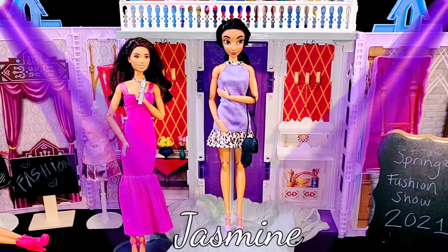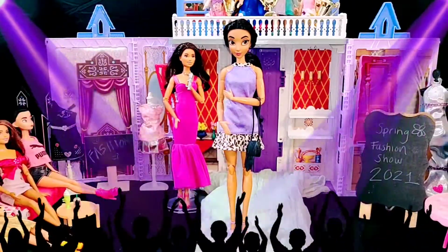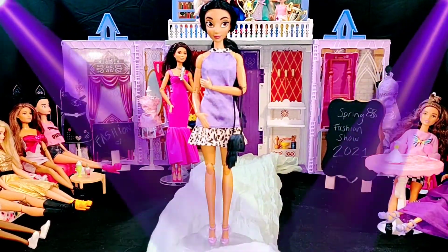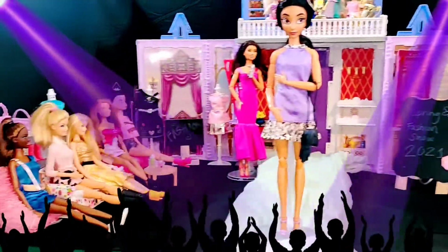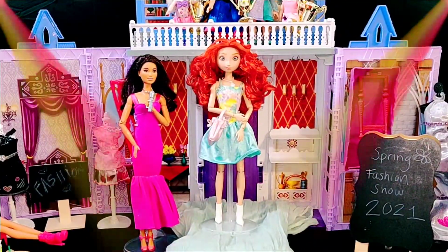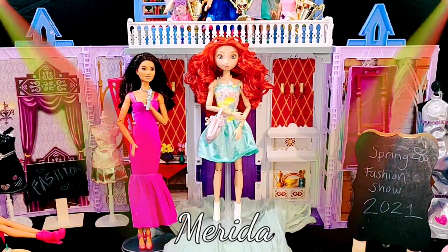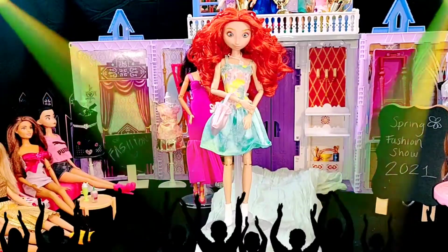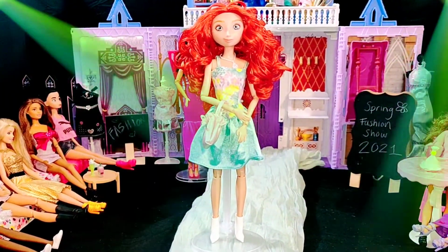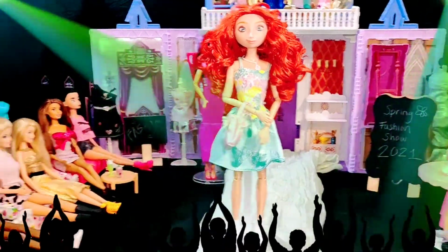Now for Jasmine. Jasmine is wearing a purple dress with animal print trim. Next up is Merida. Merida is wearing a turquoise and floral dress with white booties.